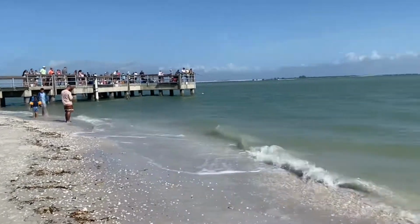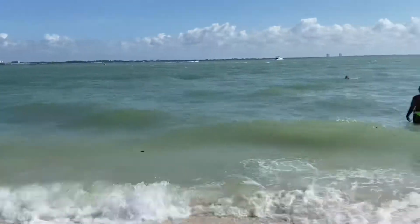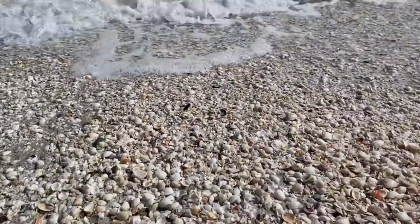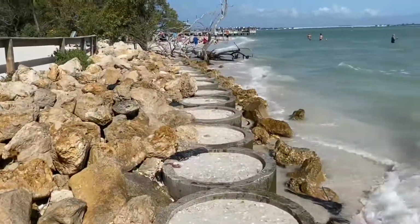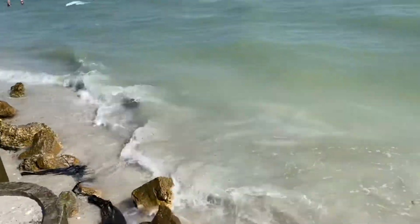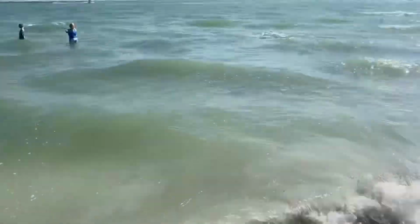So this is the pier. There's a lot of people fishing there. Right there, there's a dolphin. There's a dolphin. We saw a couple dolphins, all of these seashells along the shoreline, and we continued down, kind of going towards the picnic area.